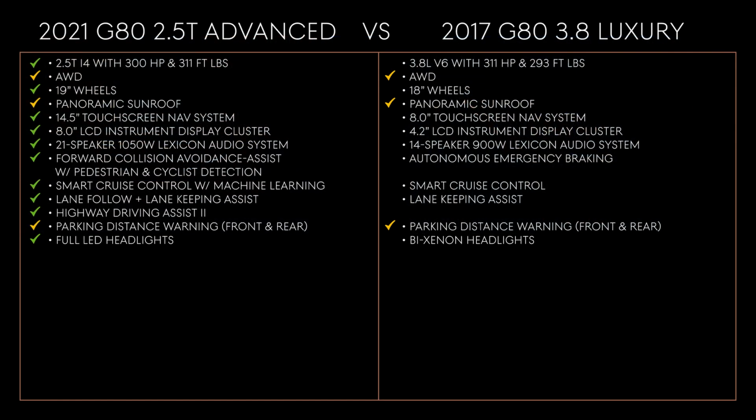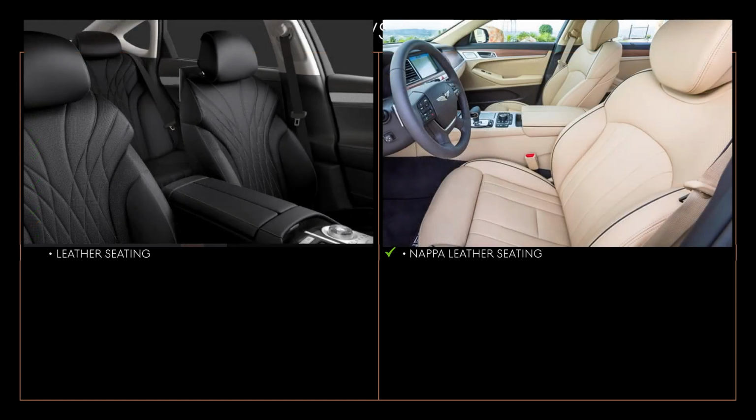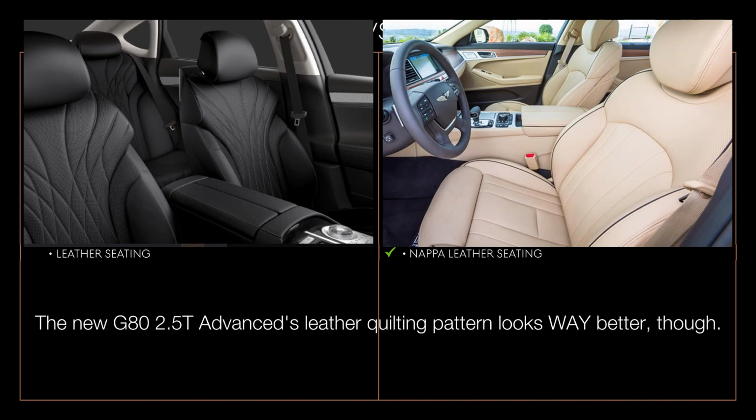That is so 2017. Now here is an advantage for the older G80 3.8 Luxury. In Canada, the 3.8 Luxury came with the same Nappa leather that even the top trim had, whereas the new G80 2.5T Advanced will only have genuine leather. Genuine leather is tough and durable, but it's not quite as nice feeling as Nappa leather. A lot of people probably wouldn't notice, but it's worth noting.